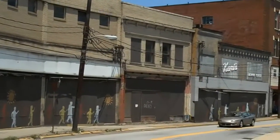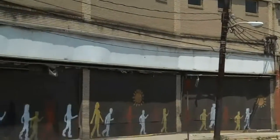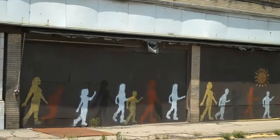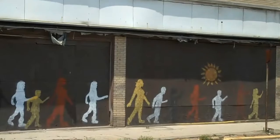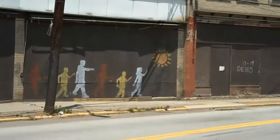It is, after all, 4th of July weekend, and this is the original Route 40, so people just basically pass through. You can just see the old buildings, and they painted these silhouettes of children frolicking in the sunshine, basically, to try to dress it up. Obviously, didn't really work.